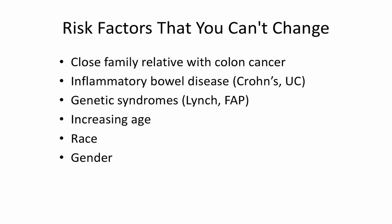So I'm going to break down the risk factors for colon cancer into things that you may not have any control over versus the things that you may have control over. So the things that you really can't change in terms of your risk for colon cancer is any sort of familial relative that may have cancer. Some of these things can be genetic. So if you've got especially a first-degree relative, mom, dad, siblings, even maybe grandparents who've had colon cancer, that may put you at an increased risk.